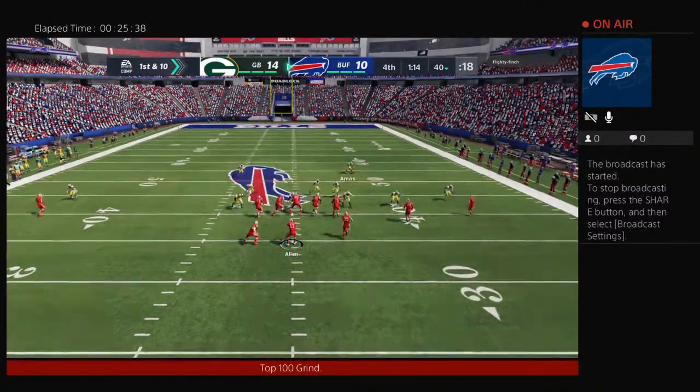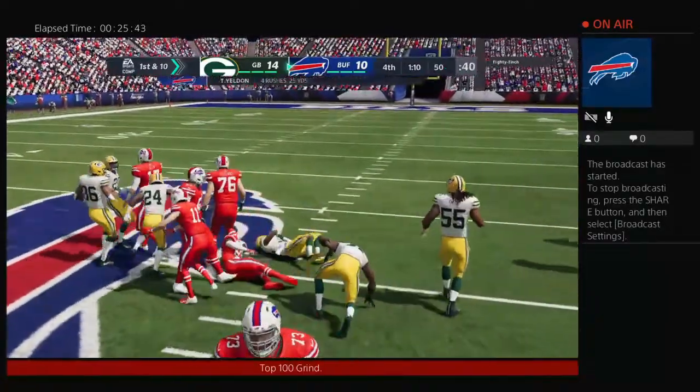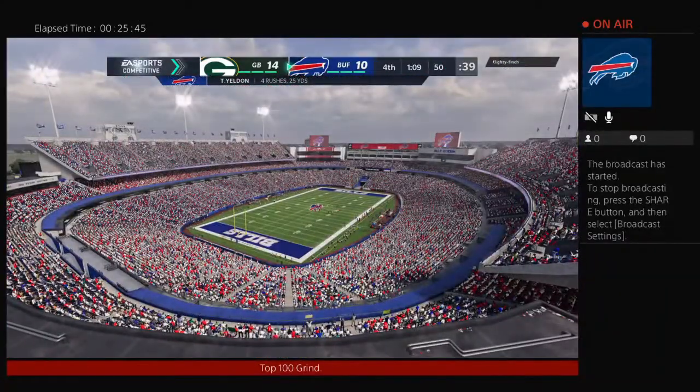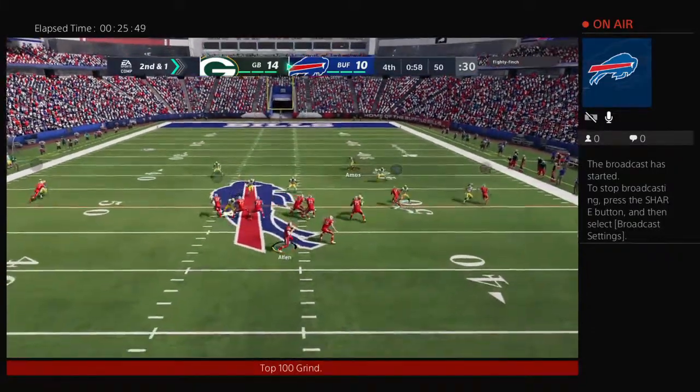Now they look to pay it off on first down. A shotgun handoff now to Yeldon. And he'll be tackled right on the midfield logo. A nice run there, 9 yards, and it'll be second down.